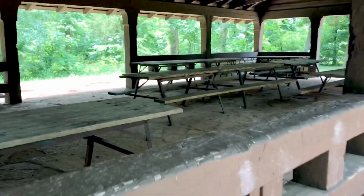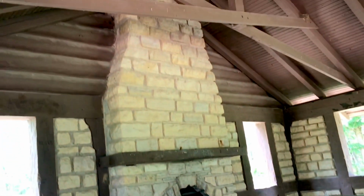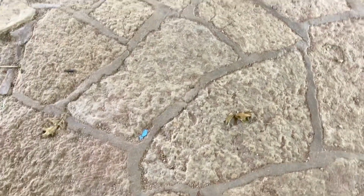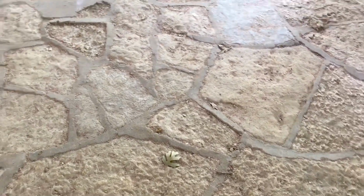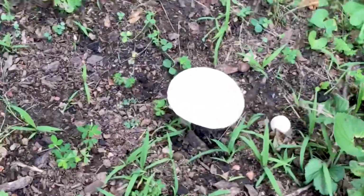There's lots of these in Missouri. They got stone on the bottom and a fireplace. Super cool. Love the floors because it's like somebody got to randomly select one type of cement to draw into sections, and then they filled it with the other kind of concrete, I want to call it. Somebody got to be creative. There's a couple super cool mushrooms.